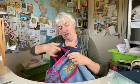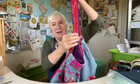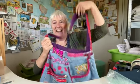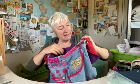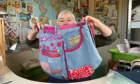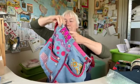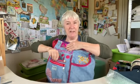The handle is a men's tie. It's a beautiful sparkly starry man's tie. Inside is this gorgeous regal purple. I think there's a clip for your keys or whatever there as well. So it's a big capacity, loads of room in this bag, but all the pockets on the outside of the bag here are all just decorated with something or other.